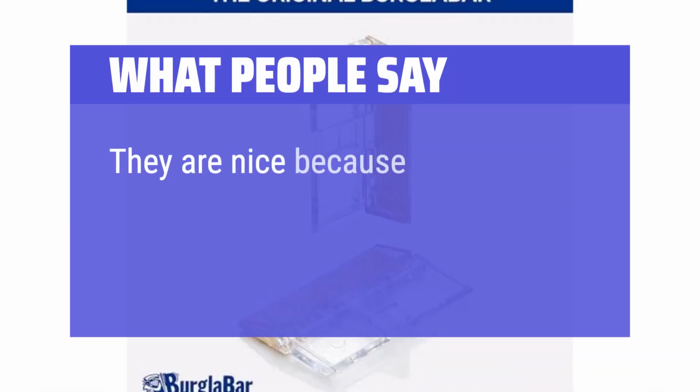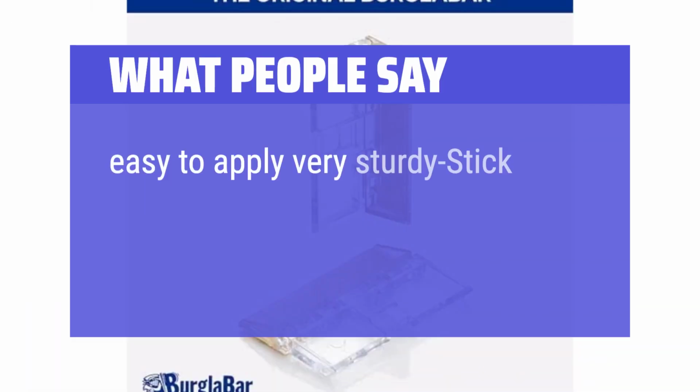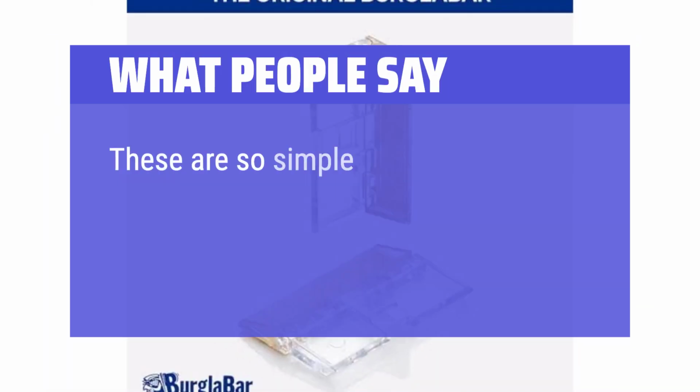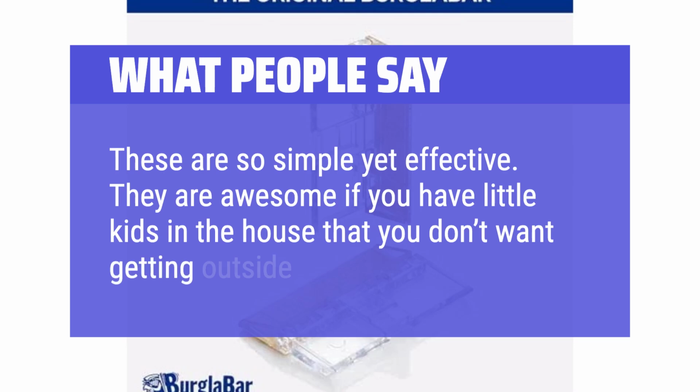What people say. They are nice because they are almost invisible, not like the track bar, and so easy to install. Easy to apply, very sturdy, stick to the glass and work perfectly. These are so simple yet effective. They are awesome if you have little kids in the house that you don't want getting outside on their own.